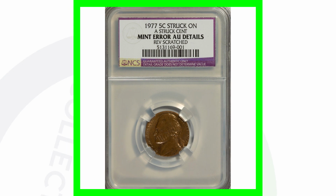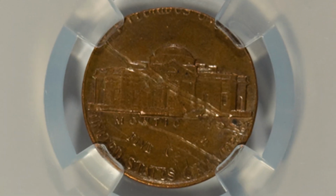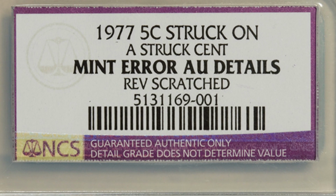Now here's a couple nickels that have been struck on a Lincoln penny. So a 1 cent planchet, 1977. You can see the coloration of the coin. It gives that copper color like a penny. And you can see the design of the Lincoln Memorial going through Jefferson's head and face there. And then here on the reverse, we see that error taking place as well. Now this coin here sold for a little over $300.